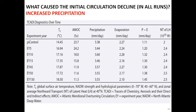Okay, so what caused the initial circulation decline? And this is in all of the runs, TCATI, TCAD, and NINT. And the answer is simple: increased precipitation. Shown here in the table for the TCATI run is the experiment year, the pre-industrial control, and then the subsequent years up to EY 150, the global mean temperature. And you can see in the first 5 years with an instantaneous 4 times CO2 increase, the temperature jumped up 2.5 degrees. To put that in perspective, since about 1850, the global mean temperature has risen about a degree. So 4 times CO2 is very strong forcing.